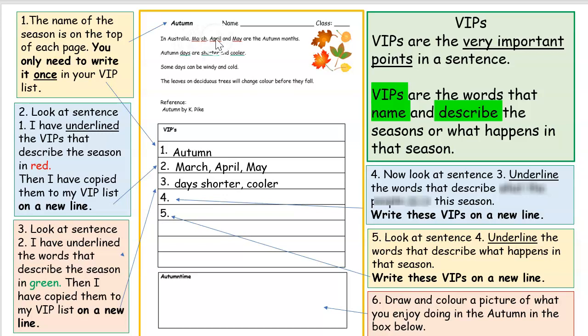In Australia, March, April and May are the autumn months. The very important points in this sentence are the words that describe when autumn is. The words in this sentence that describe when autumn are March, April, May. Notice how I started a new line to write the words March, April, May. I didn't write them on the same line as I wrote autumn on. I want you to start a new line for each group of words, just like I did. Now write March, April, and May on the second line next to the number 2.